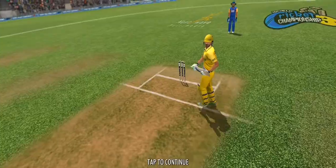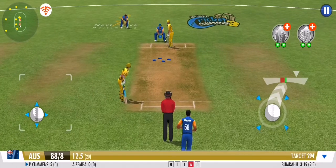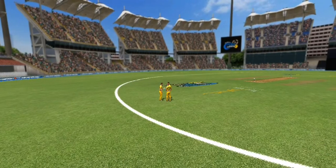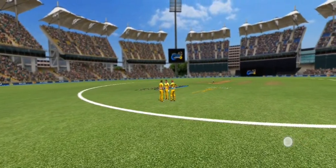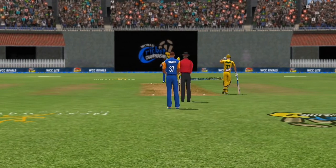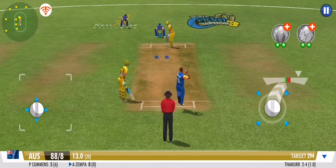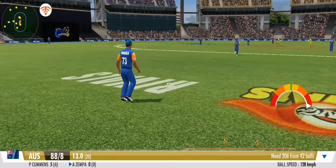Good batting. When it comes to batting today, there's some slim pickings. That's another great over. Cleaving through the cover and mid-off. A magnificent drive.